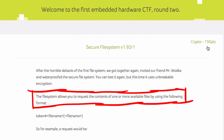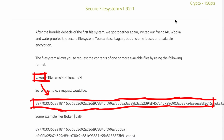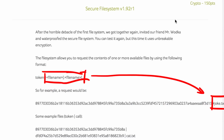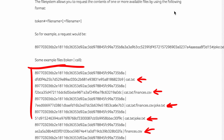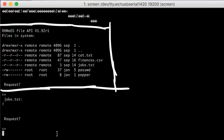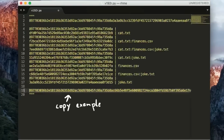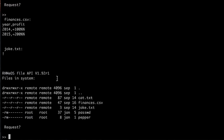The file system allows you to request the contents of one or more available files by using the following format, which is basically the same as in the previous file system challenge. Token, then a hash symbol, followed by one or multiple file names. And we get a list of example tokens and file names. Here's how it looks when you run the challenge. You get the list of files, and if you supply the correct token and file name, you get the content back. And somehow we want to read passwd.